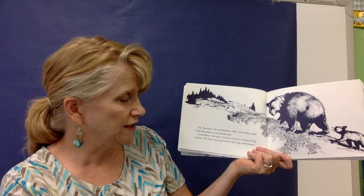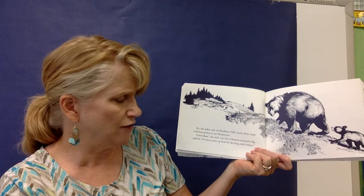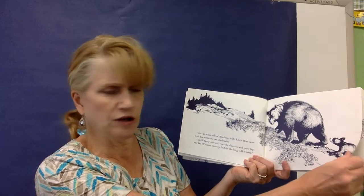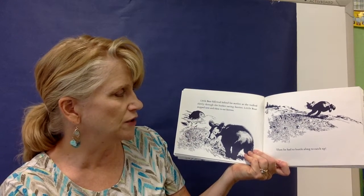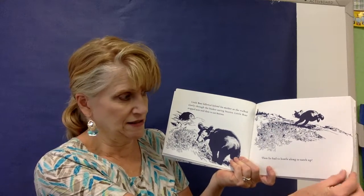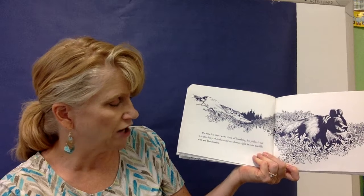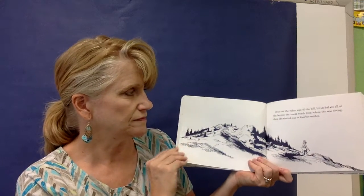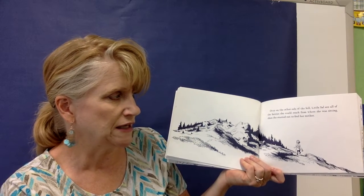On the other side of Blueberry Hill, Little Bear came with his mother to eat blueberries. "Little Bear," she said, "eat lots of berries and grow big and fat. We must store up food for the long, cold winter." Little Bear followed behind his mother as she walked slowly through the bushes, eating berries. Little Bear stopped now and then to eat berries. Then he had to hustle along to catch up. Because his feet were tired of hustling, he picked out a large clump of bushes and sat down right in the middle and ate blueberries. Over on the other side of the hill, little Sal ate all of the berries she could reach from where she was sitting. Then she started out to find her mother.